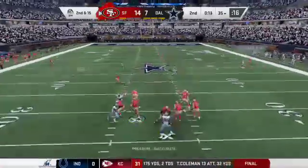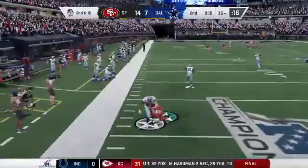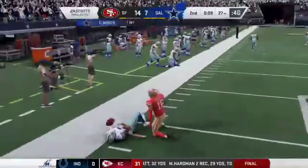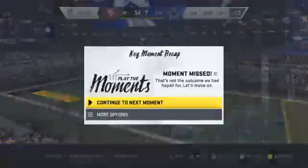Garoppolo. They'll rifle this one deep right side. Looking for Pettis, but that's intercepted. Chidobe Awuzie with a pick. And his guys have got it back at the close.